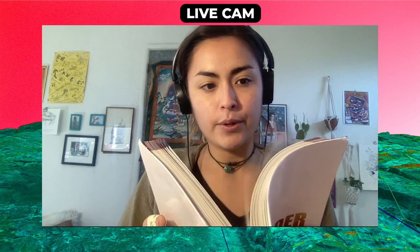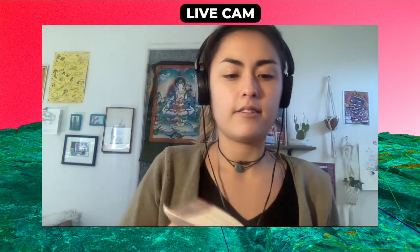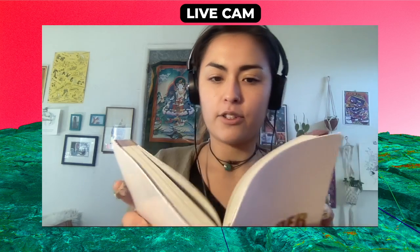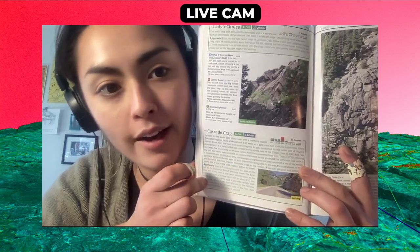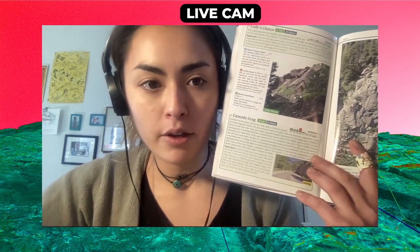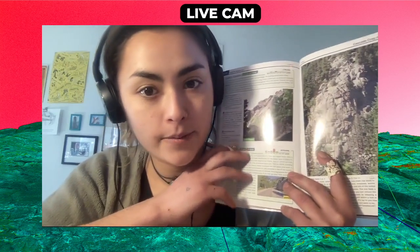I'm just gonna flip to a crag called Avalon. Let me find it really quickly. Actually, we're just gonna do Cascade Crag. So for Cascade Crag, for example, the book describes where you can park to get to the crag, as well as the approach to the crag, which is more often than not hiking up a trail or doing a little rock scramble to reach the crag, which is of course just a rock wall that has several climbs on it.